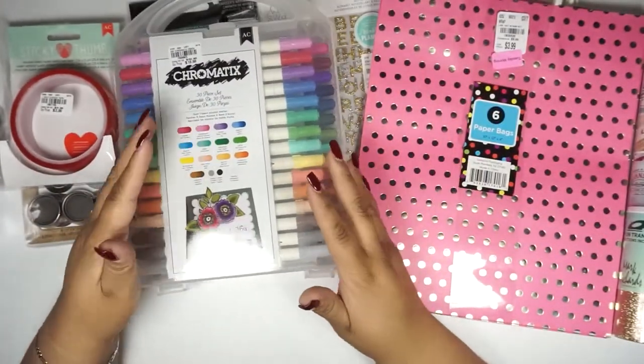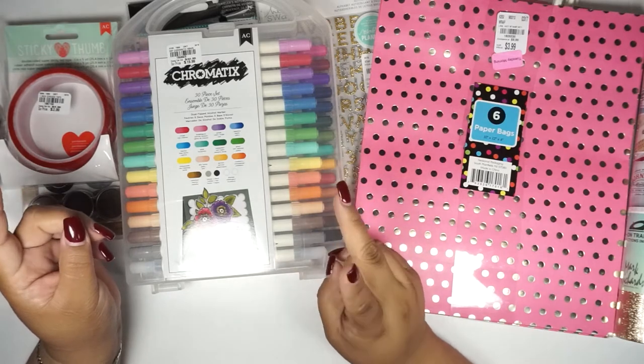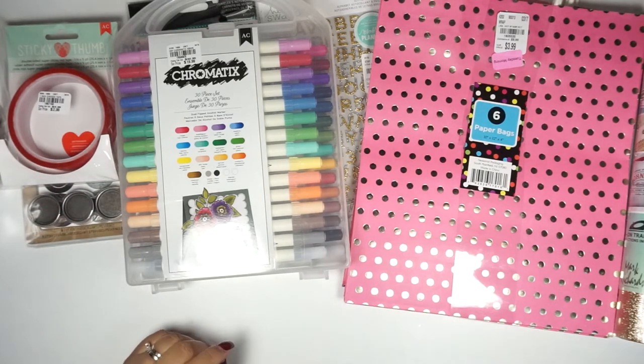But I had seen somebody post this. I believe it was Jen's Crazy Life. And she had this set. She actually bought two different sets. But this one was the one that grabbed my attention. So when I saw it, I was really excited to get it.